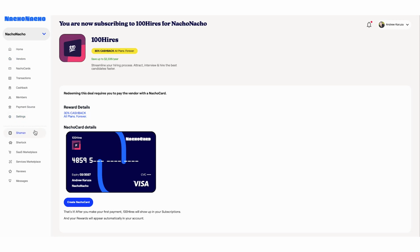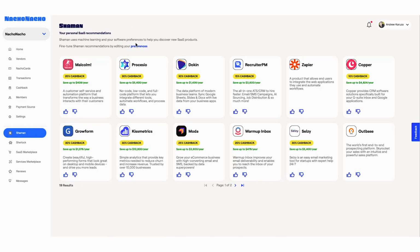Lastly, you could fully leverage now our AI-powered software recommendation tool, which we call Shaman. You can visit that section over here. And by providing some basic preferences and details about your company and on the personal level, we'll be able to give you more accurate recommendations for great software products that match your needs and preferences based on what other buyers with similar profiles are using. This feature is extremely powerful for your software research, and yes, every software we recommend will also come with incredible savings through the SaaS marketplace.